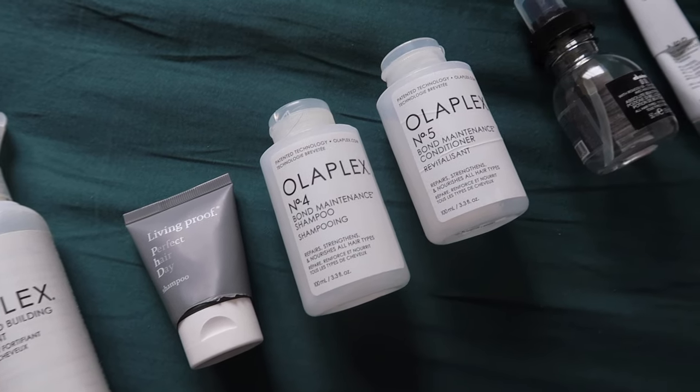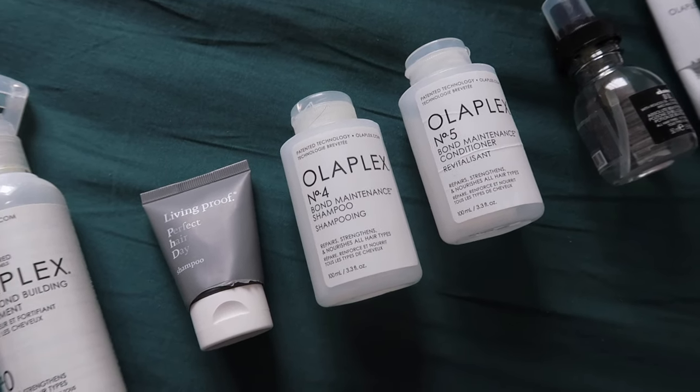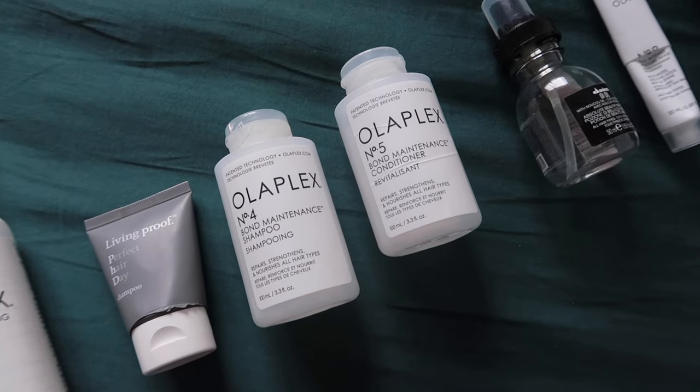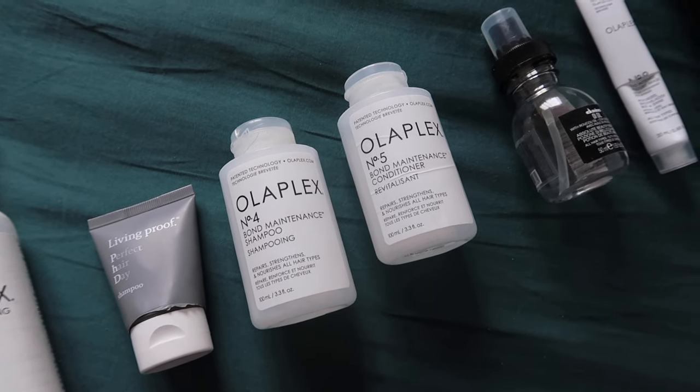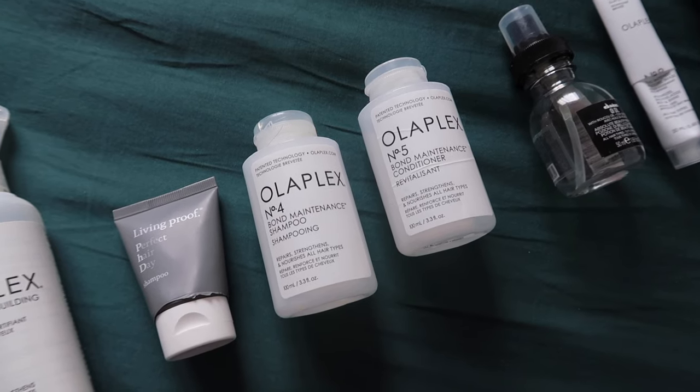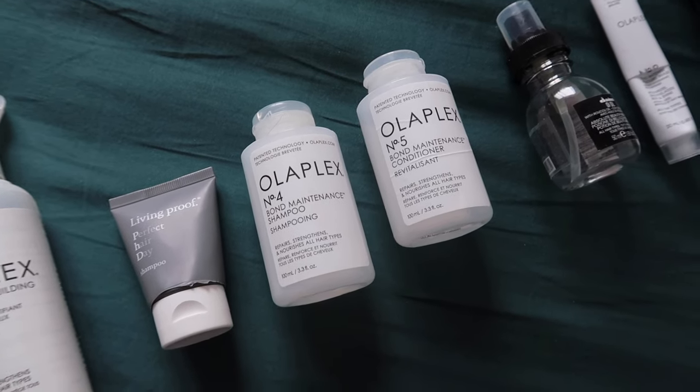So I've used the Olaplex shampoo and conditioner. So yeah, there's a fair amount of Olaplex in these empties. I tend to get an Olaplex set for Christmas most years. It's just past my birthday and I'm wishing I'd put another set on my birthday list because I did really, really enjoy these. I would like to have them again.